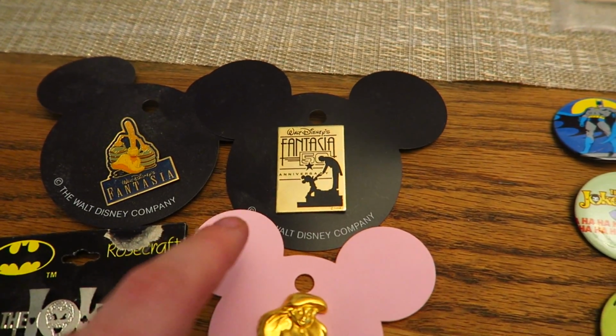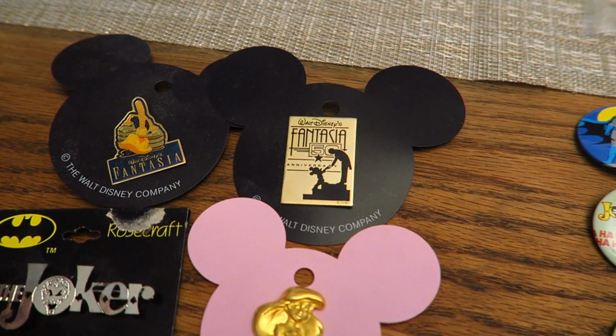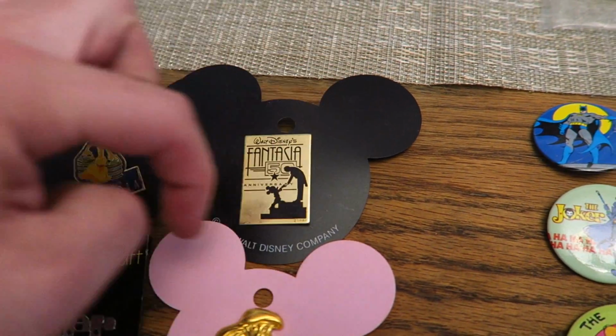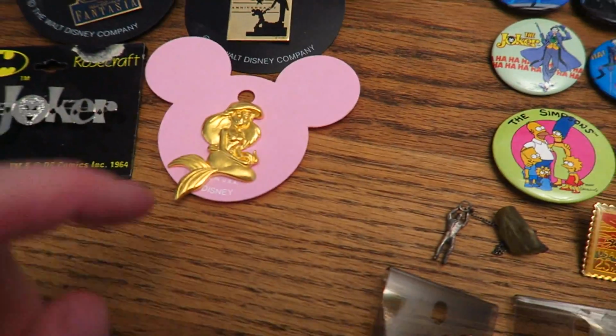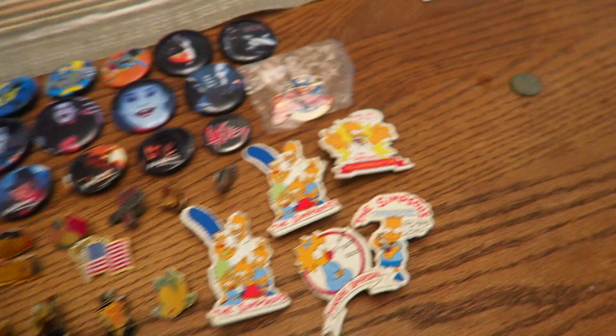These Fantasia pins actually are worth a little bit. I couldn't find this exact one, but this one was going for anywhere between $5 and $10, and since it's brand new with the backing, I might be able to get a little bit more. Couldn't find anything on this Ariel. Am I missing anything? Oh, the nickel.